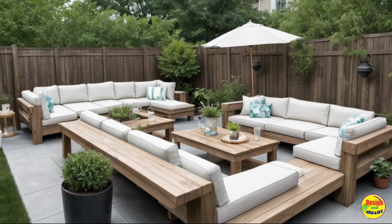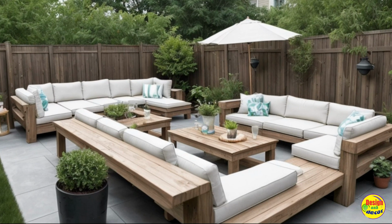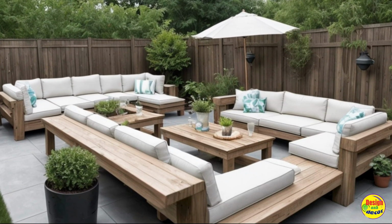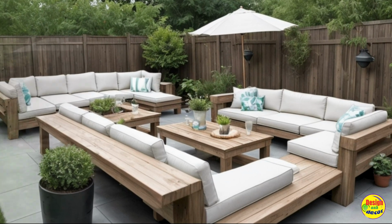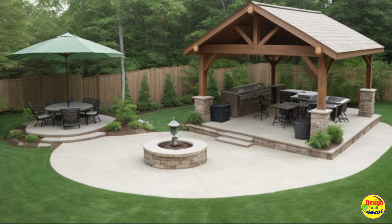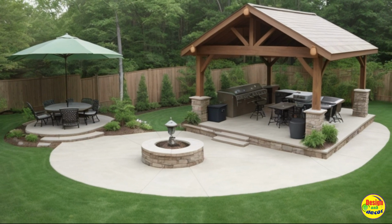Remember to plan carefully, utilize the available space, and let your creativity shine to achieve a backyard makeover that will be the envy of all. So, get ready to enjoy the bliss of outdoor living in your newly transformed chill zone.